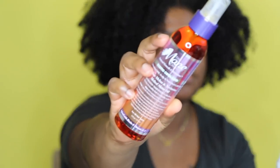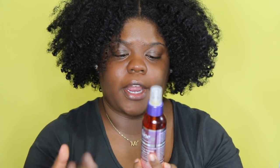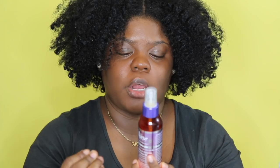Braid out. So the last product that I have is the Mellow, Melon, and Nectarine Melted Shine Oil. Now I am really excited about this oil because it has a spray nozzle. Apply sparingly to clean, damp, or dry hair to enhance shine and retain moisture. Of course you guys know how to use an oil. Use however it is that you use your oil. Okay you guys, I'm gonna go ahead and wet my hair and I'll be right back so we can use the shampoo.